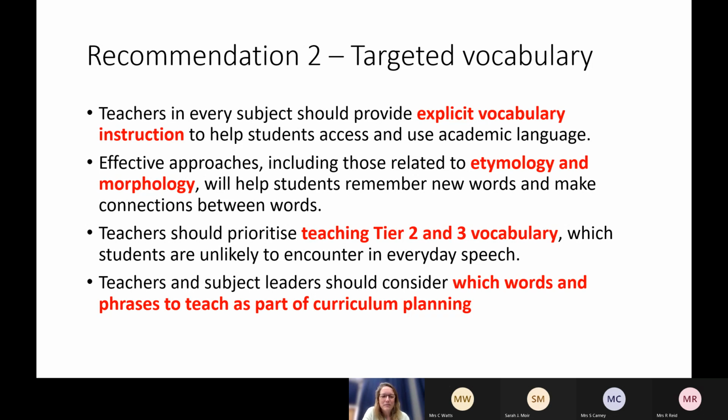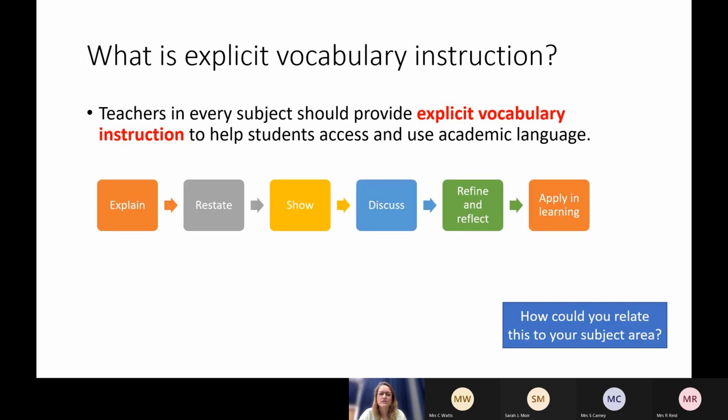And please don't worry if you've not come across the terms before or you're uncertain about them, because I'm going to go through that in a second. Teachers should prioritise Tier 2 and Tier 3 vocabulary, which students are unlikely to encounter in everyday speech. And teachers and subject leaders should consider which words and phrases to teach as part of curriculum planning. I'm going to take these one by one, share the strategy, and then get you to reflect on how it could work in your discipline, how you might take that forward in your class.